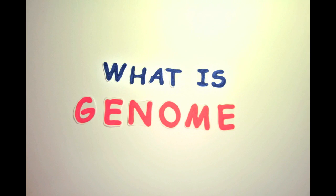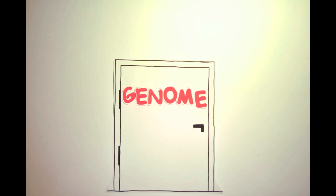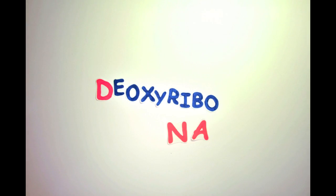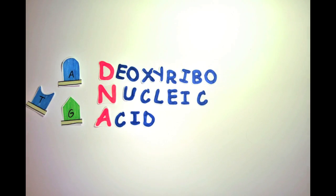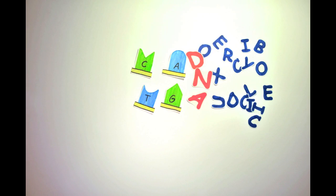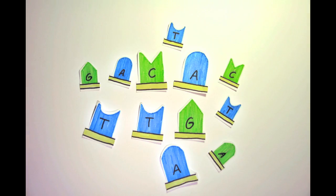Genome. I'm sure I've heard of it, but what is it? Let's start from the beginning. Genome is the entire collection of DNA in each of your cells. Then, what is this DNA? Technically, it's deoxyribonucleic acid. But to understand this concept, let's just say that it's a code made of 4 different letters. Each cell in your body has 3.5 billion letters.